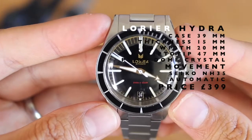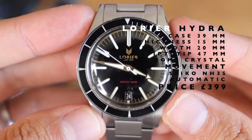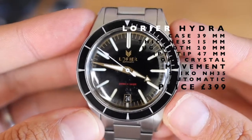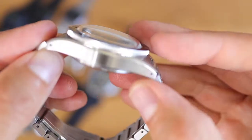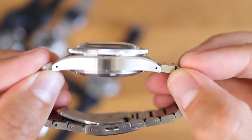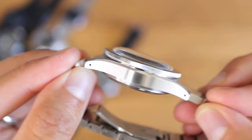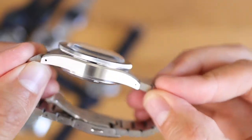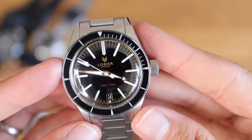I have two micro brand watches, both from the same company, Laurier. This is the Laurier HYDRA. It's got an NH35 powering this bad boy. It's quite a thick boy. Look at that plexiglass acrylic dome. Looks like a UFO. It's a 39mm case, perfect size for my wrist.